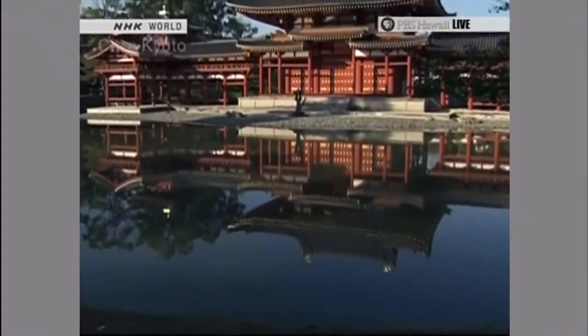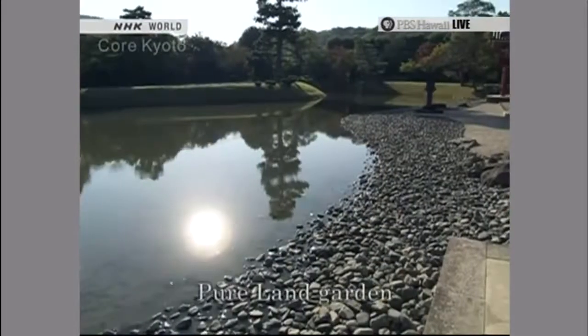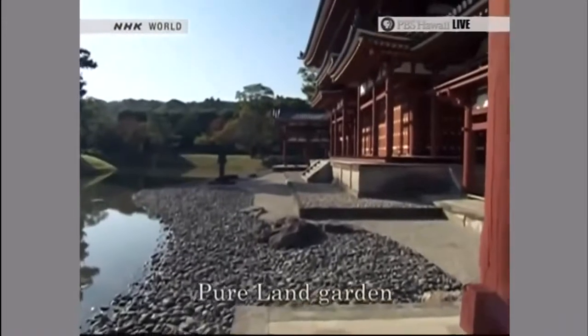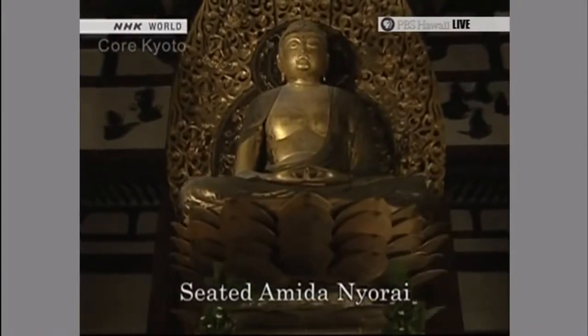The area before the pond is this world, tainted with worldly desires. Beyond the pond is Nirvana, the realm of Buddha. A statue of Buddha sits within the pavilion in Nirvana, the seated Amida Nyorai.